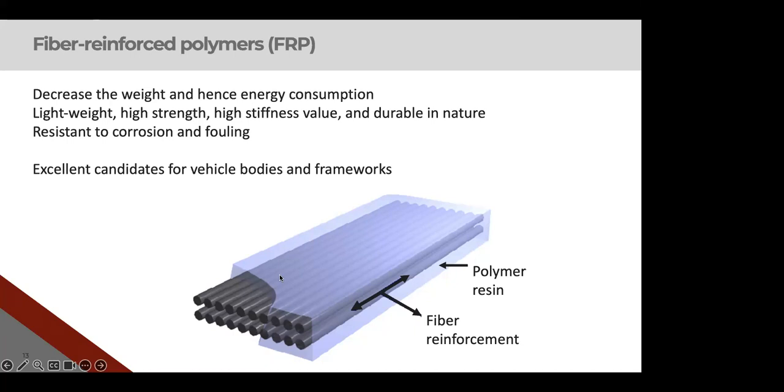What it does is decrease the weight and hence energy consumption. They are light in weight, high in strength. They have high stiffness values and are resistant to corrosion and fouling. So it's not only about corrosion. You also have to deal with biofouling as well. They are excellent candidates for making vehicle bodies and frameworks that have to sustain loads or weight.